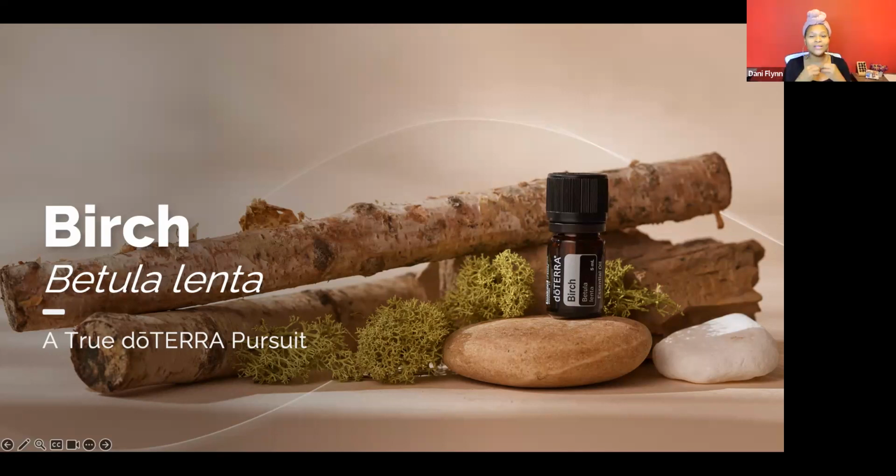I'm gonna keep it real with y'all. I'm not a big fan of the smell of birch. I'm just not. But let me tell you, it's so powerful when it comes to what it does for your body in terms of natural relief. It's going to pair really well with Deep Blue and Copaiba to really get into those achy muscles and joints and provide relief. It can also be used on your skin to help with the complexion. So many oils are good for our skin.